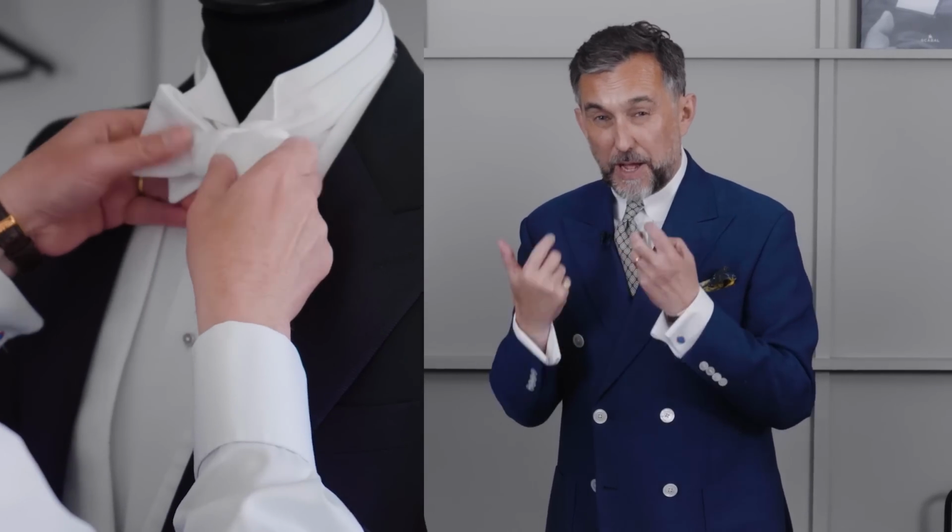Clue in the title, a white bow tie. Now this white bow tie is in pure cotton Marcella. Now the white bow tie, if you think you can tie a bow tie, try tying a white cotton bow. It's quite stiff and quite cumbersome.